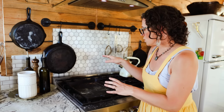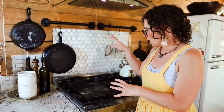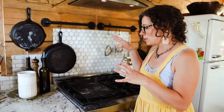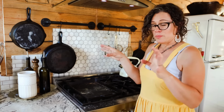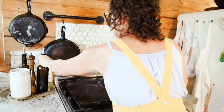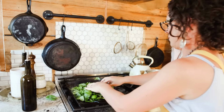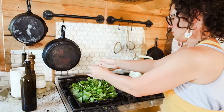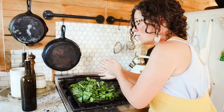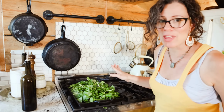So the trick here is we want to get our pan really, really hot. We want this pan to basically not scorch, but definitely almost scorch the bok choy. And that is the trick to cooking bok choy. It is smoking hot, and it won't be for long. Believe it or not, this pile of bok choy is gonna cook down to almost nothing.